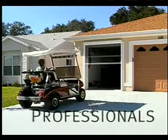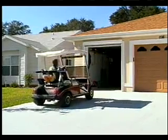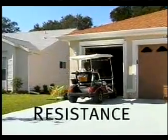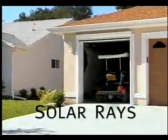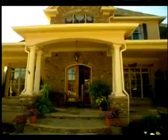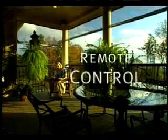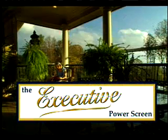The housing, slide bars, and roller tubes are all fashioned from extruded aluminum. Each component is constructed to resist the elements, including solar rays. As with all Phantom Screen products, sturdy and versatile as they are aesthetically pleasing, the executive screen comes with a limited lifetime warranty. No other screen combines the versatility and the practicality of power motors and the convenience of remote control with pure visual appeal.